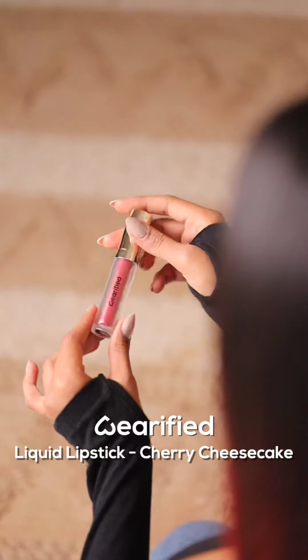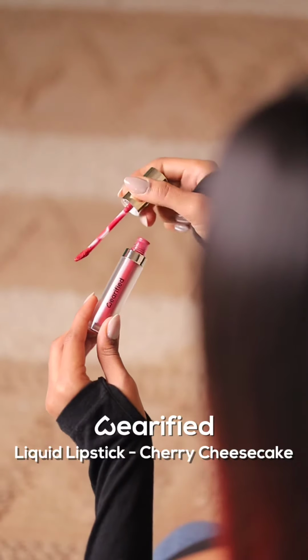So we've added one more lipstick. Now this is a very pretty bold shade that looks really good on Indian skin tone. This is the shade Cherry Cheesecake. So this gives you like a red lip effect without it really being red, so it's not as intimidating.